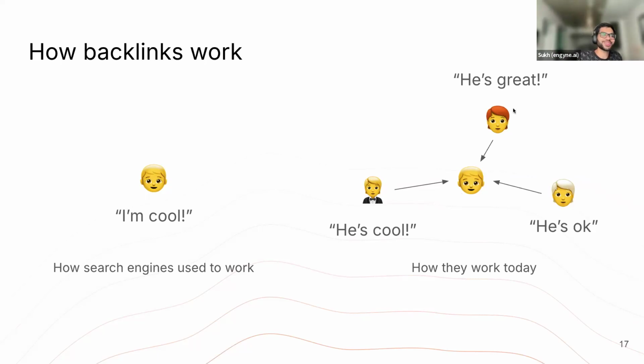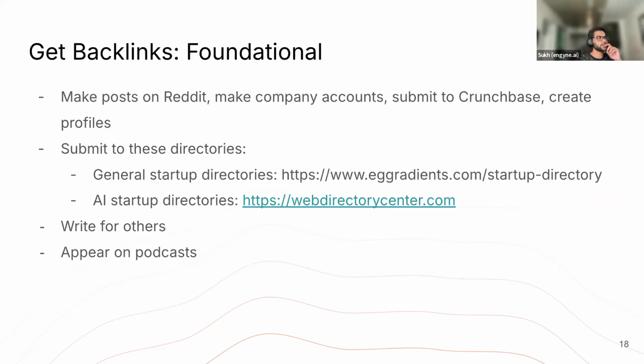You need somebody to say, hey, they're great. Like, he's cool, or he's okay. You can all be winners, but somebody's going to be a little bit negative. So this is why you need backlinks. This is the backstory. Now, as a marketer, how do you get backlinks for people?